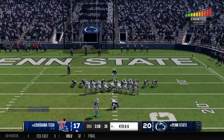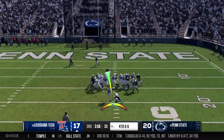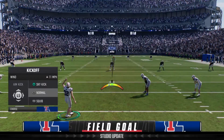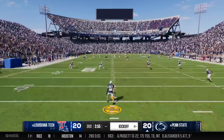Well, on 3rd and short in field goal range, they dial up the pass play. Quarterback was trying to get through his progressions. There was just simply nobody open. Couldn't make an accurate enough throw. Ball falls incomplete. Now setting up a big decision here on 4th down. And we're all square as he's set to kick it away.